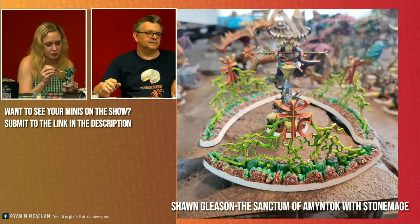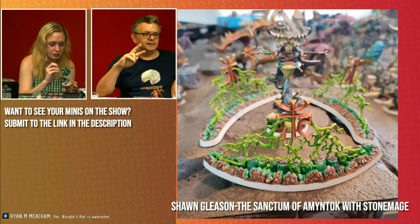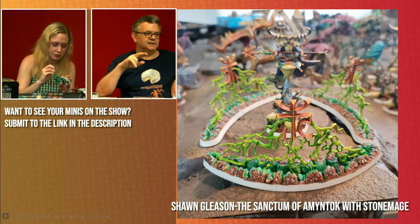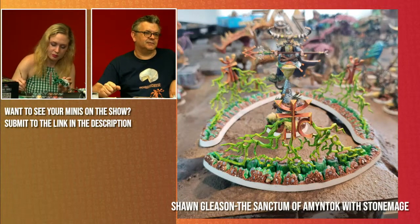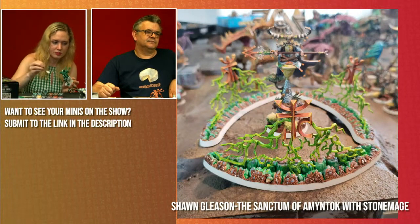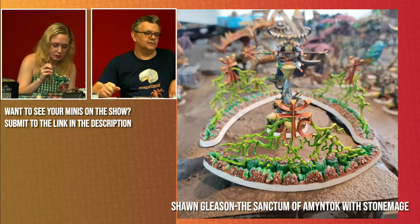I love that, much like Ryan did with the blue-green and the yellow-green, he's done a similar thing here with the cracks and the power pieces that are emanating from it. Looking good having those two different greens. But yeah, nice work. Very cool.